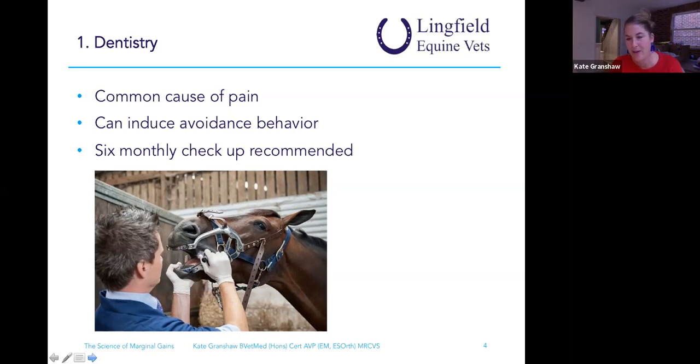So I've highlighted in my talk 19 areas which could be broken down into subsets, areas where I think we can make really quite big improvements, potentially more than 1% improvement, but things that are easily accessible to us in everyday work. The first thing I wanted to talk about is dentistry, because I wanted to start at the front of the horse. I started with a nose to tail approach, but it became a bit more tricky as I went on, so it starts with the nose, but it goes a little bit all over the place afterwards.